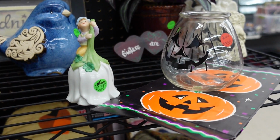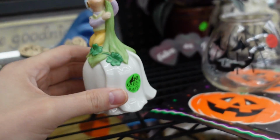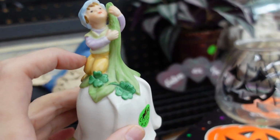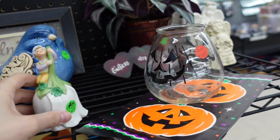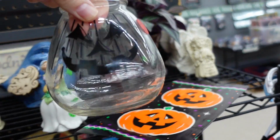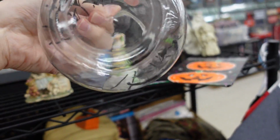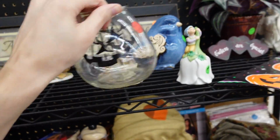So okay, here's the other stuff that I got. The Avon for $1. They marked it down. But it's adorable. It has little clovers on it and that man holding that thing. It's a bell from 1983. Look at this. $2. This looks really vintage to me, like maybe 80s or so. It just has a number 4 on the bottom. Really neat. I'm going to get that.